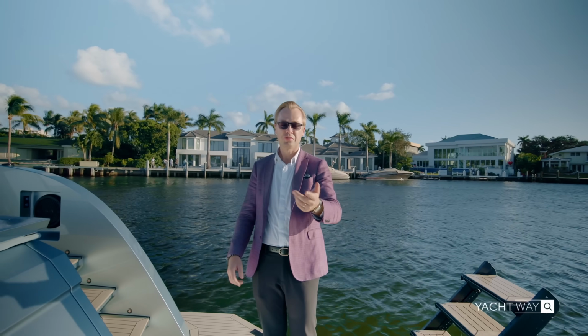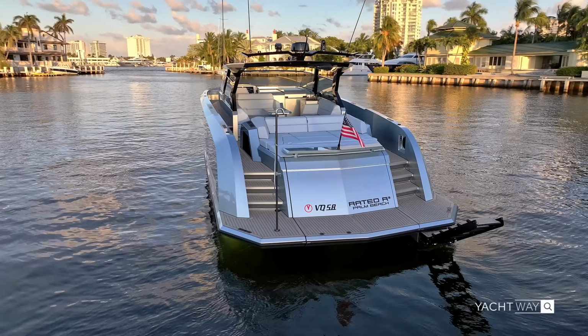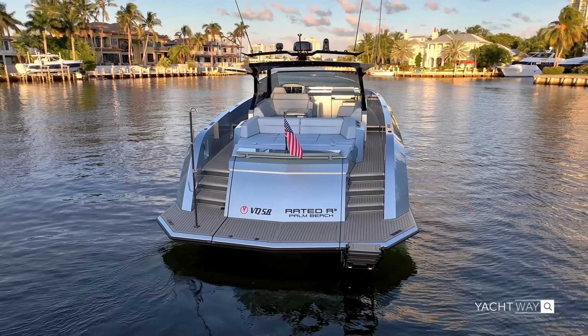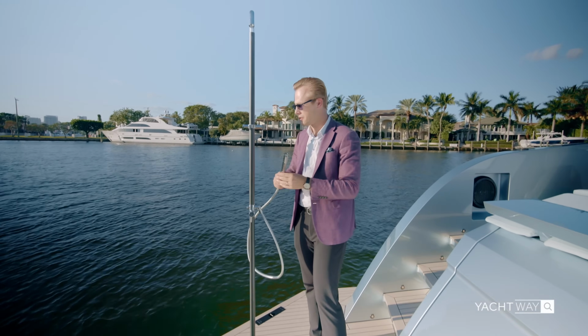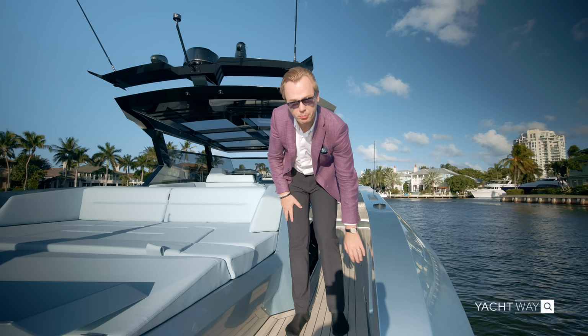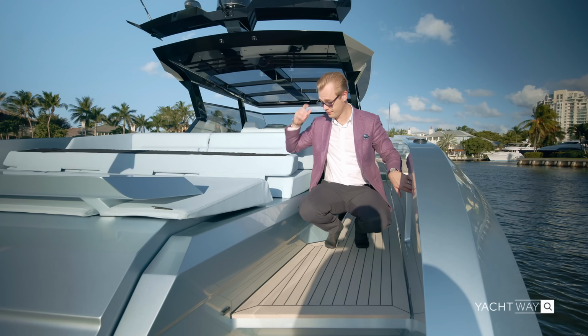Now, the tricks don't end over here, and this boat has tricks all over it. If we turn around, you have an amazing freestanding carbon shower right over here. You have a shower at the top, and you have a handheld shower right over here. So once you come back from the water, you can rinse yourself off. With a push of a button over here, we can lift up this whole tender garage.